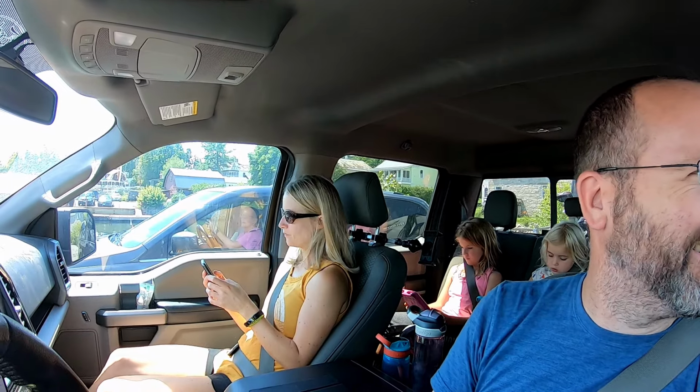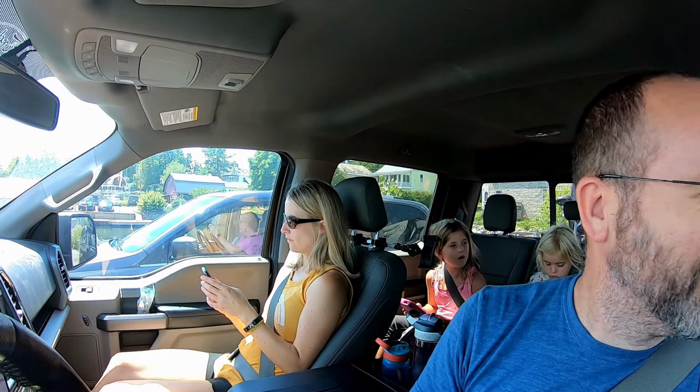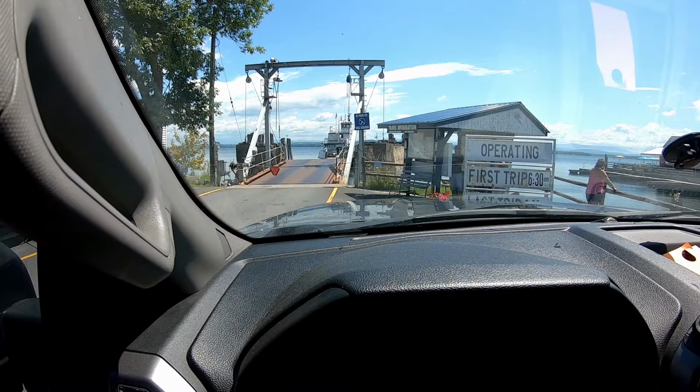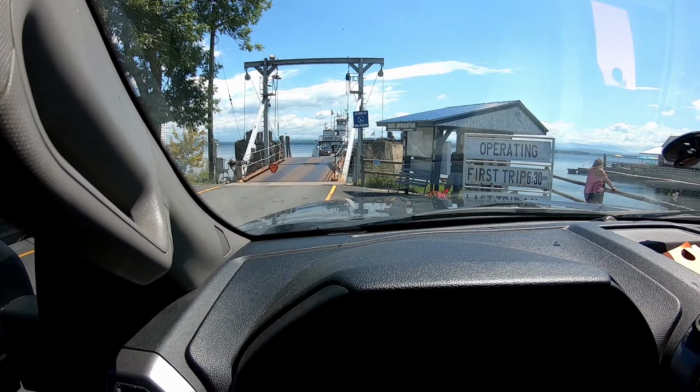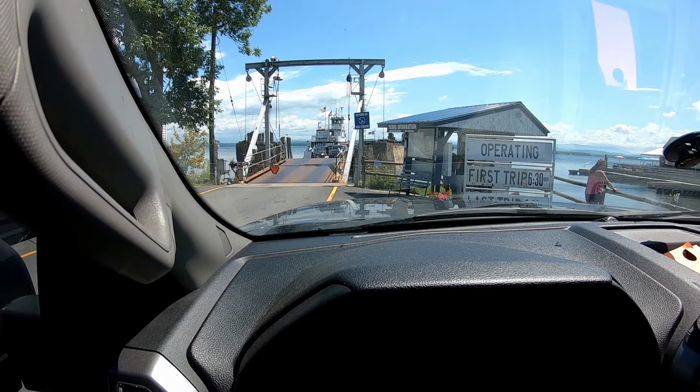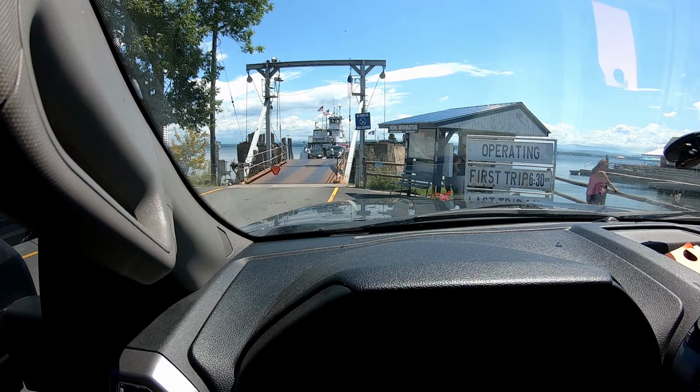Everybody's looking at us. What are these idiots doing? Sometimes we might not get to go first. Fit 100 cars on them. I mean, we might be literally fourth in line.